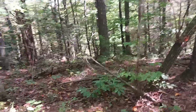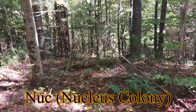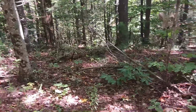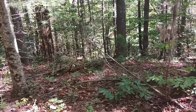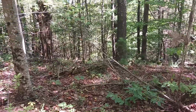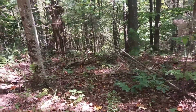Like I said, I'll get into that here. What we're doing here in apiary Bravo, this is going to be where we're going to raise our nukes, or nucleus colonies. Basically that is a 5-frame starter colony. Whether you're just getting into beekeeping for the first time, or maybe you've been doing it for a year, 2, 10, 20 years, don't matter. Sometimes you lose a hive and you need to replace that hive. We'll be raising those hives for people to be able to purchase here in Kentucky.